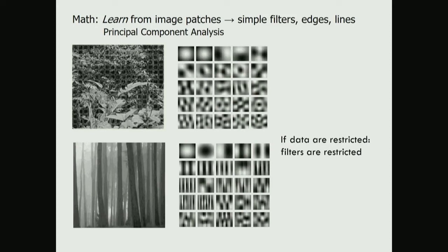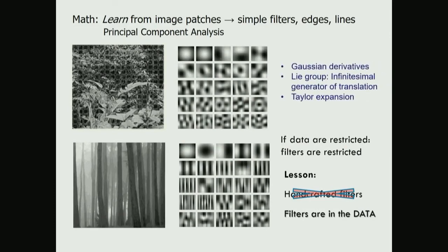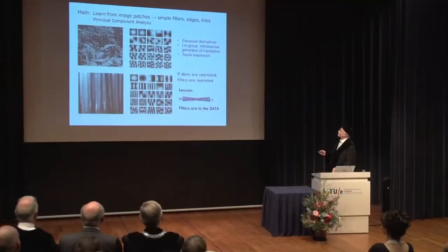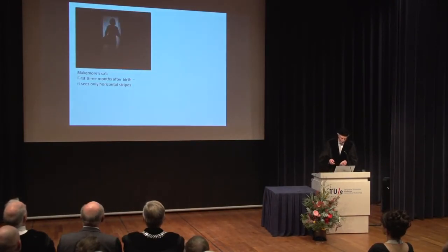So if the data are restricted, the filters are restricted, that's exactly what deep learning is doing. So the lesson is no handcrafted filters anymore, but the filters are in the data. We got exactly the right ones. And I think these are the Gaussian derivatives. It's nothing else than the infinitesimal generator of translation. You find nicely a Lie group. Remco Duits is now doing a major Lie group analysis, and got an ERC grant. It's a Taylor expansion of the local thing.